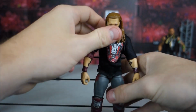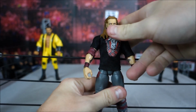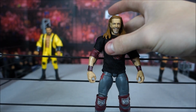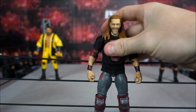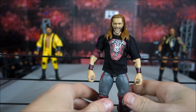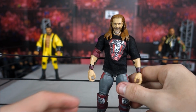The hair looks awesome. The one thing I would have loved this figure to have is a jacket, but I mean, budget. If you were to get a jacket, it would have been one of those stupid rubber ones, which would have probably been horrible anyway. So I guess the Ultimate has the jacket, and this has the shirt, which you can't complain too much. It's still an amazing figure, hence why it is in my top 10 at number 8.